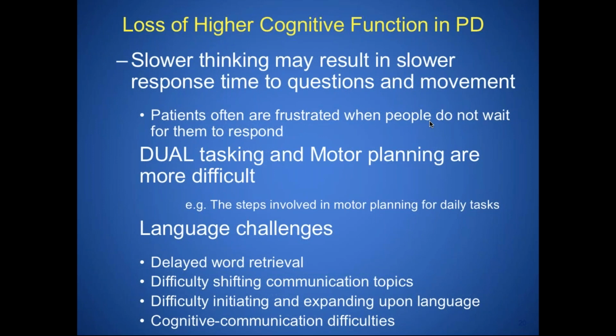questions and movements. So if you ask them to change direction, no, turn to the right, it takes them a minute to recognize that they need to make that turn to the right-hand side or to respond to a question that you might have asked. Patients are often frustrated when people don't wait for them to respond or try to do things for them. Again, because dual tasking and motor planning are much more difficult for them. The steps involved in motor planning for daily activities are very challenging for them.